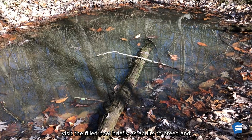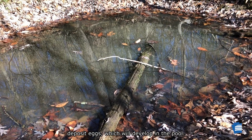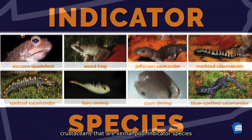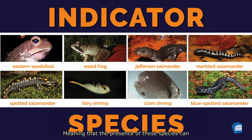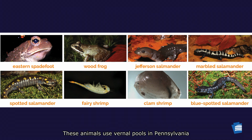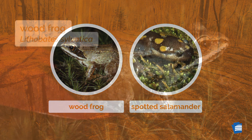Other animals will visit the filled pool briefly as adults to breed and deposit eggs, which will develop in the pool. In Pennsylvania, there are 6 amphibians and 2 crustaceans that are vernal pool indicator species, meaning that the presence of these species can be used to identify a particular habitat or various aspects of that habitat. These animals use vernal pools in Pennsylvania almost exclusively for breeding and larval development. Let's take a closer look at 2 of these vernal pool-dependent animals.